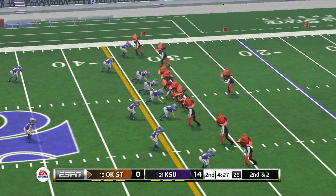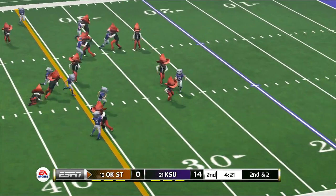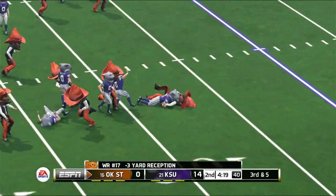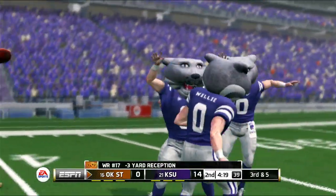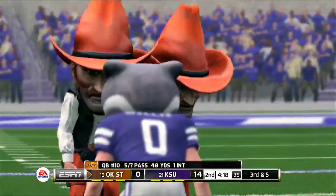Green 9, green 9. Orange 3, orange 3. Got him in the screen play. They'll bring him down for a loss on the play. Taken back 3 yards. Pretty good stand there. They weren't fooled at all by the offensive play call.